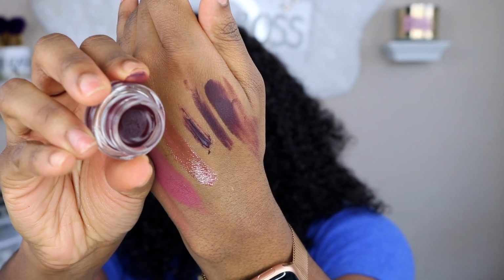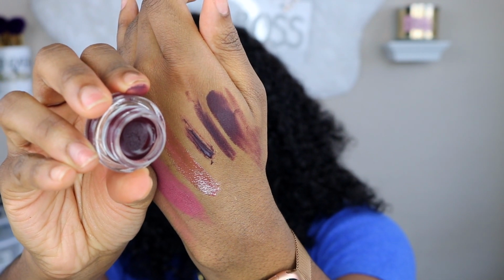Wow, all those colors are exactly the same. So it's the one on the far end. It went on just as smoothly as the pencil, and I'm shook. Yes, Colourpop never fails to come through.